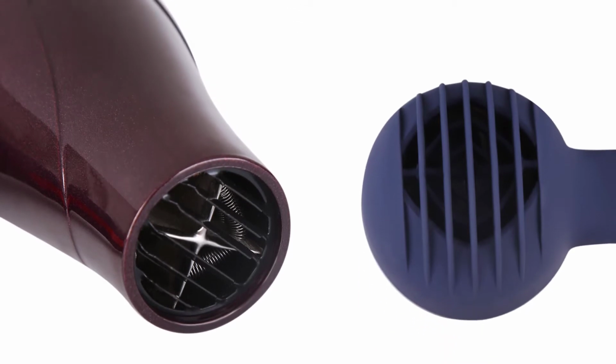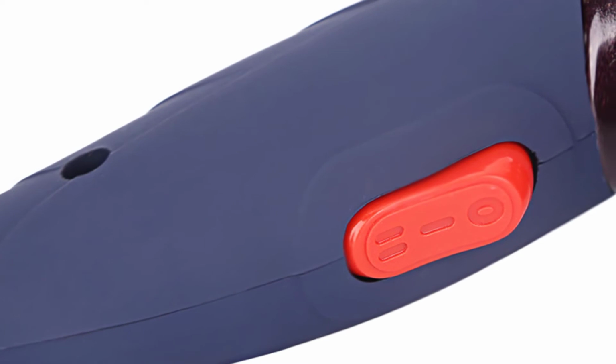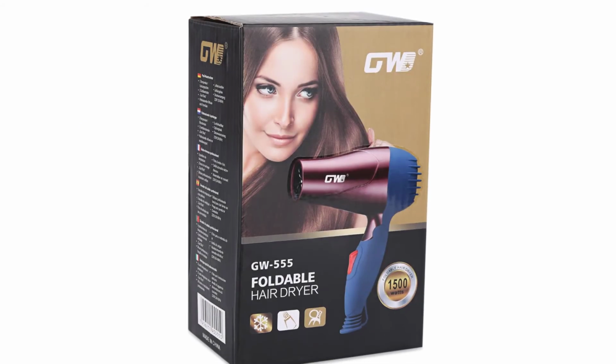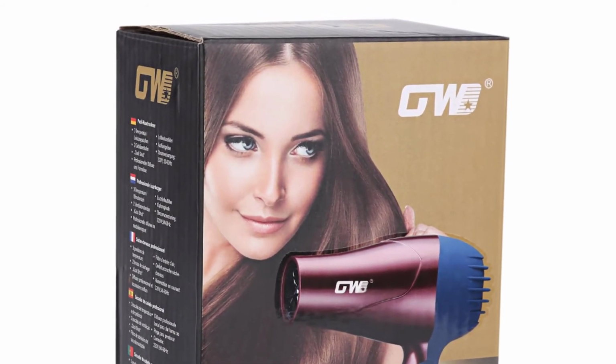It has 2 gears. Its size is 16.70 x 11.00 x 7.80 cm. Type of motor: AC. Function: thermostatic. Max power 1500W.